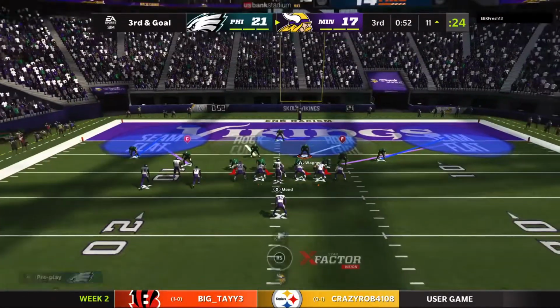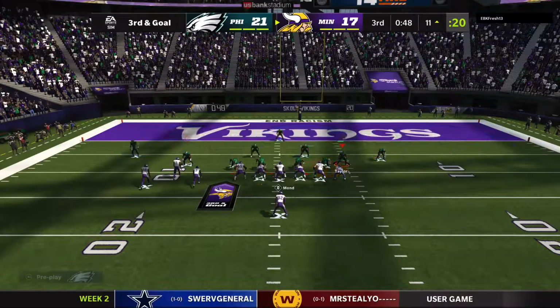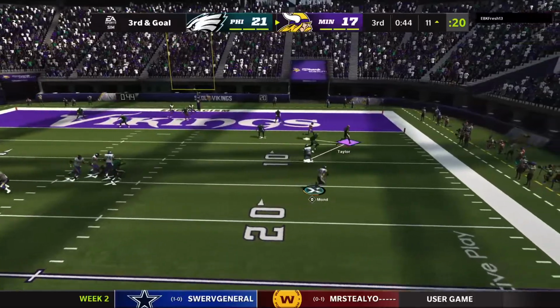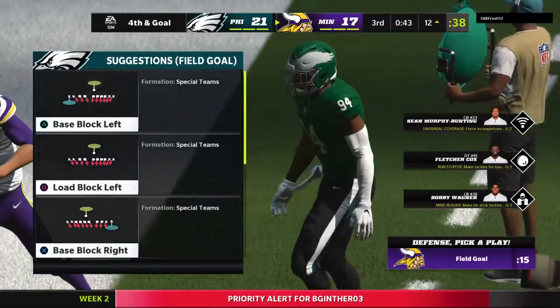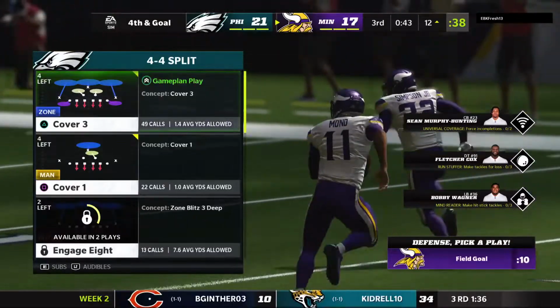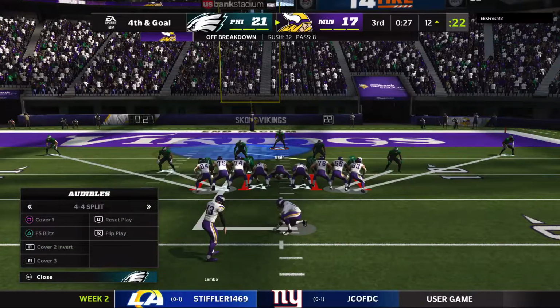Here we go, set. Yellow, 22. Ain't no such thing as a loss. We take it win. They'll look to throw here. Escaping the pressure right. In trouble, and he'll go down back at the 12. Not what you wanted there. It goes as a sack and a loss of a yard, and now it's 4th and goal. So out comes a field goal team now for the second time here today.